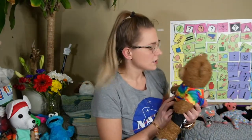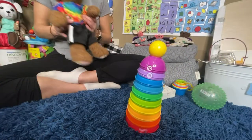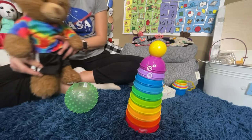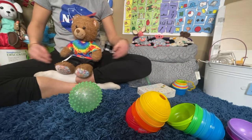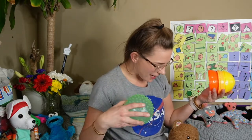And Teddy, should we knock it down? You want to knock down the tower? Yeah? Okay. Let's see. Maybe we can do it with the ball. Teddy, you can try to kick the ball. Ready? Teddy's going to kick the ball. Ready? One, two, three, and kick. Whoa! Good kick, Teddy. Hey, Teddy kicked the ball and it knocked over the tower. Good job, Ted.